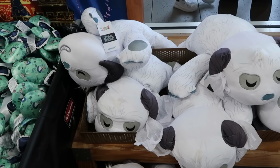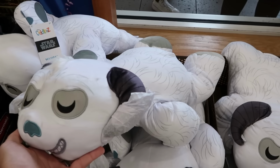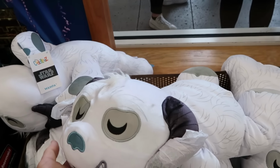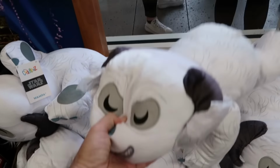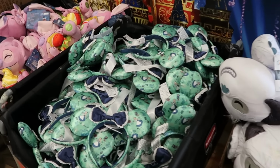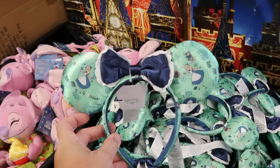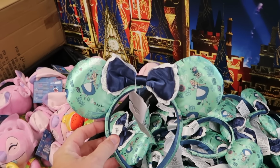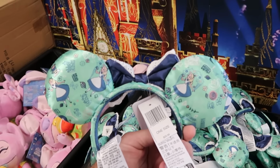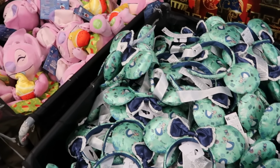So many cool things brand new to the Disney Character Warehouse, like these Disney Cuddle plushies, probably some of the softest plushies you're going to find at Walt Disney World property. This is the Star Wars Wampa. These are originally $45 a piece, now only $15 each. They do still have a whole basket of the Alice in Wonderland ears with the scalloped edging along the ears themselves. We have Alice with the teacups, and it's embroidered, so always tea time on the side. They are originally $30 a piece, now only $5, but they do have a whole basket of them.